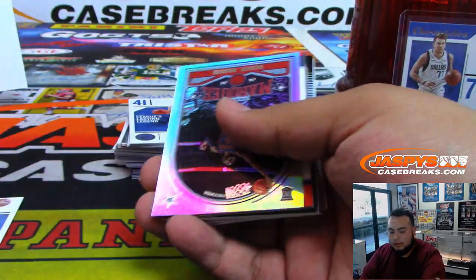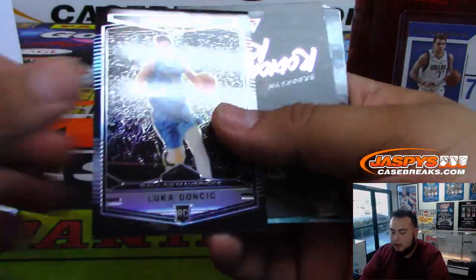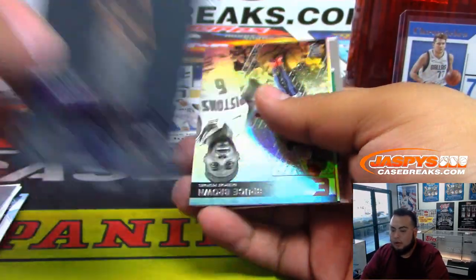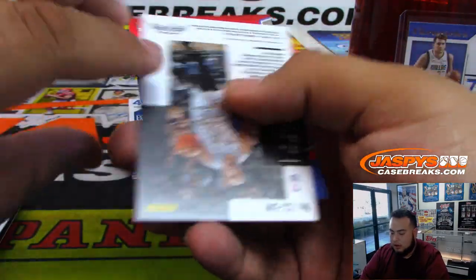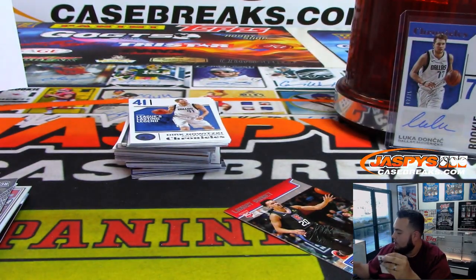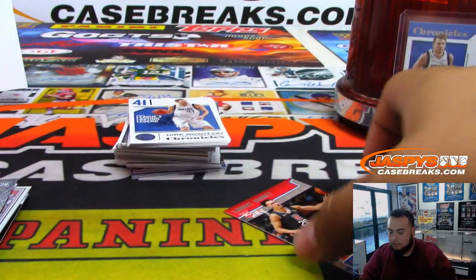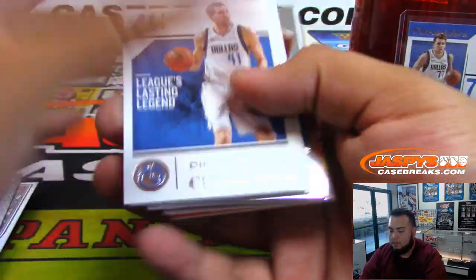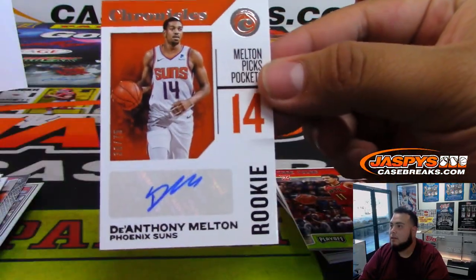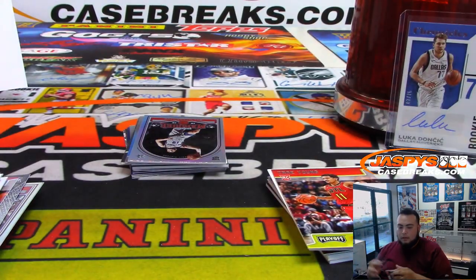Jaren Jackson to 249 for the Grizzlies. Michael Porter Jr. to 149 for the Denver Nuggets. Obsidian Luka Doncic. Mikal Bridges for the Suns to 49. And Derek White for the San Antonio Spurs to 75. DeAnthony Melton to 75. Phoenix Suns, it's Eric Bailey.